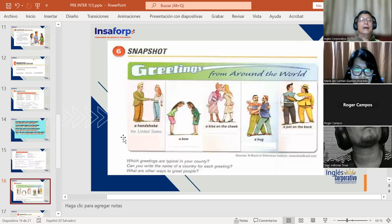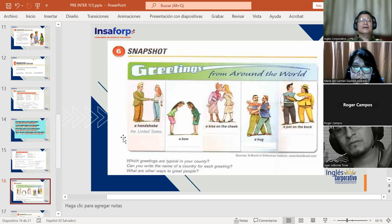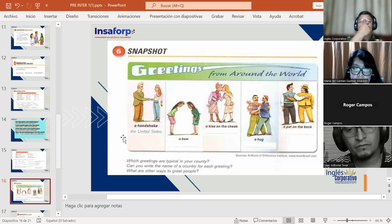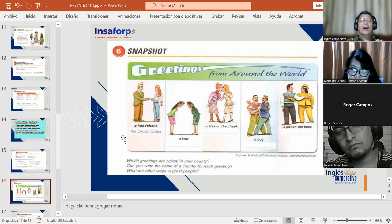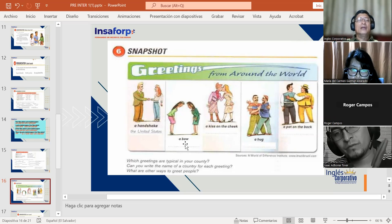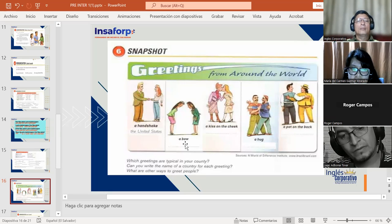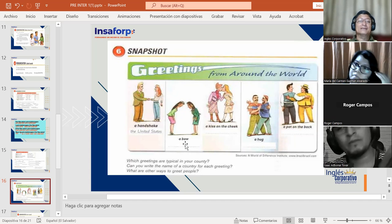Hans K. The United States. This is a handshake. A handshake. The United States. And this is a bow. Where, in what country do people use a bow? In China. China or? Japan. Japan, yes.